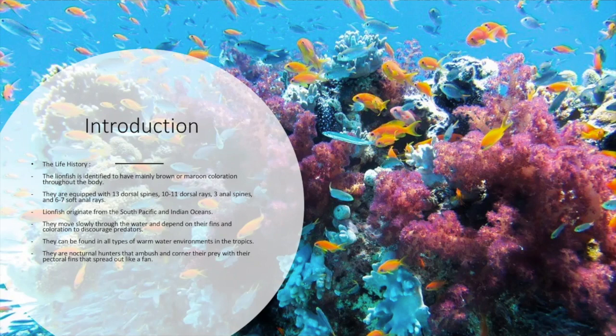Now that we have a better idea of what kind of fish we're dealing with, let's go into some of the reasons why the occurrence of lionfish in the Caribbean can bring cause for concern.